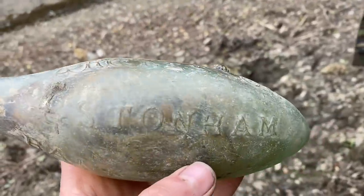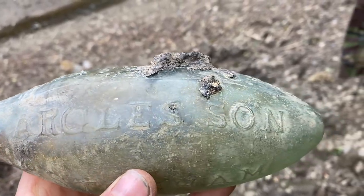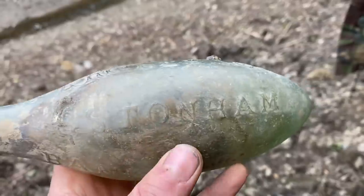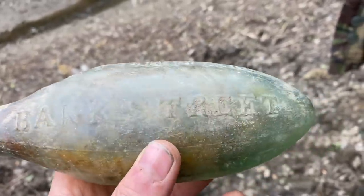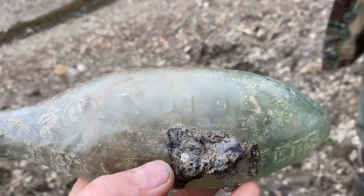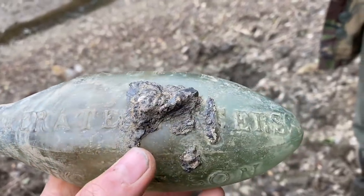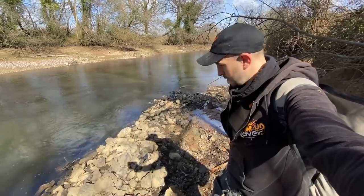So look, it's got so much information on there. We can see that it's got Argyle and Son, or Argyle's Son, and Stoneham, Bank Street, Maidstone. And this is a genuine aerated waters bottle. It's amazing and I love it.